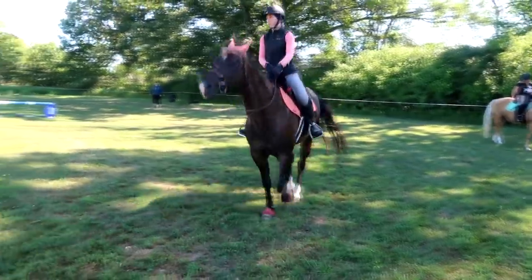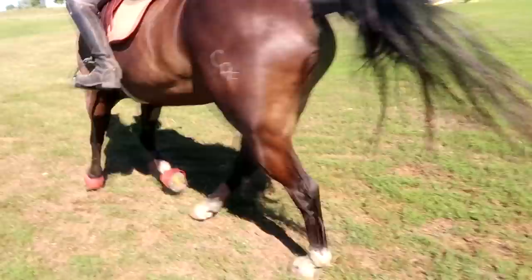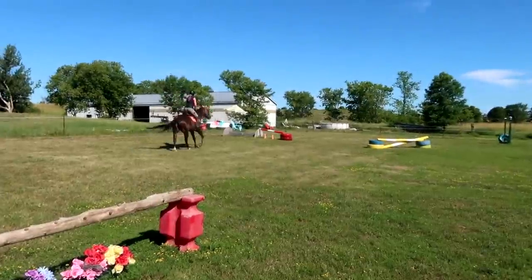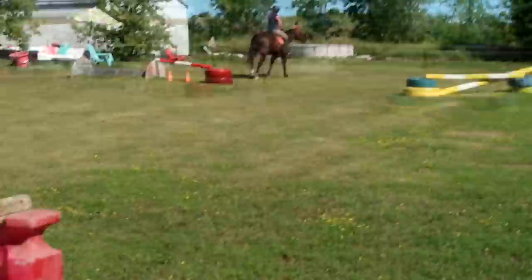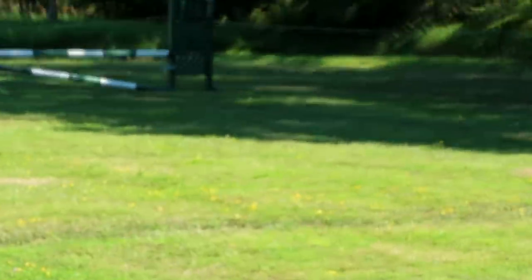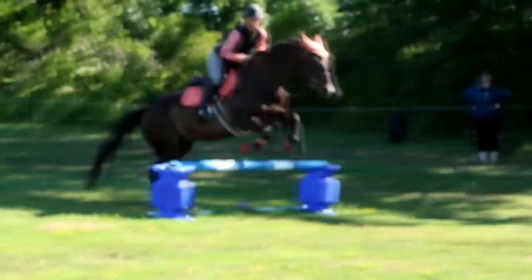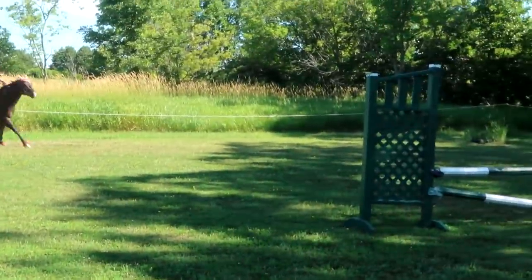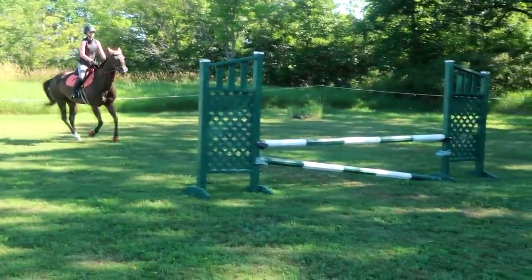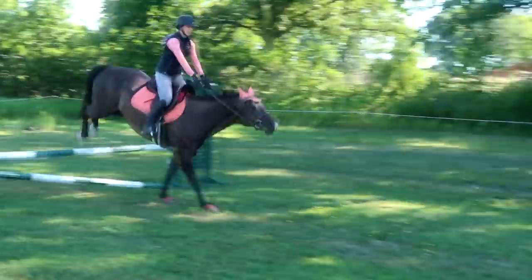This is the course. Okay, now hands forward and just get a nice canter. To the left of the red jump. Good. Look up. There. 3, 2, 1. That was definitely 5 strides. We'll ride that again. You're going to give him a tap on the shoulder when you want him to jump. 3, 2, tap.